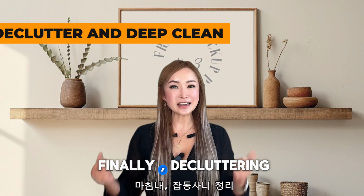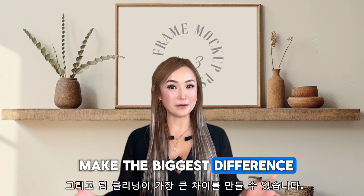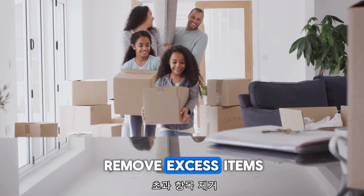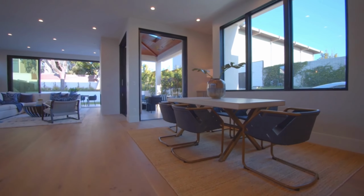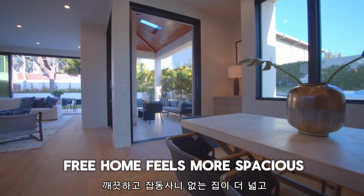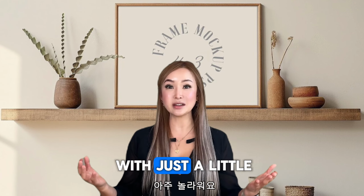Finally, decluttering and deep cleaning can make the biggest difference, and it costs nothing. Remove excess items, tidy up spaces, and give your home a thorough clean. A clean, clutter-free home feels more spacious and inviting and updated. It's amazing how much of a transformation you can achieve with just a little elbow grease.